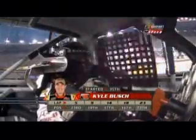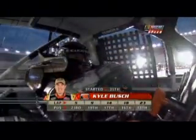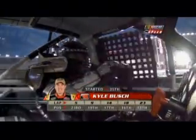How about Kyle Busch? How about that crowd? Yeah, great crowd on hand here in Bristol, Tennessee. Kyle Busch has gone from starting in the 35th position all the way up to 13th. Impressive for young Kyle Busch.